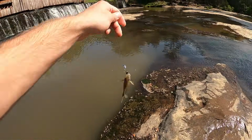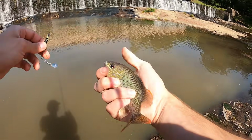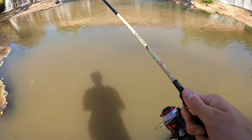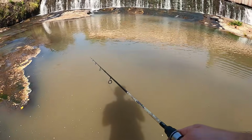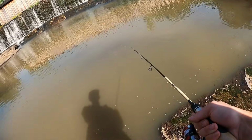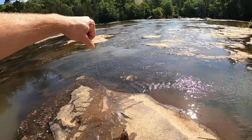There we go. Dude, another brim. Brim love this thing. Mr. Longgear, see ya, buddy. Dude, the brim just love this thing. That's like the 4th brim I've caught on it. No bass yet. Bass are being elusive. They're not wanting to eat the dang beetle spin. But I've caught bass on these before, so it's like, dude, look at the size of that one.